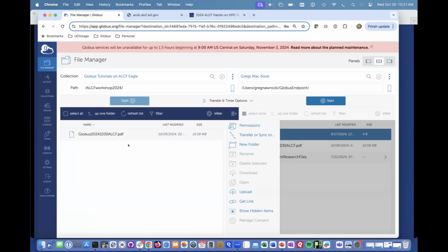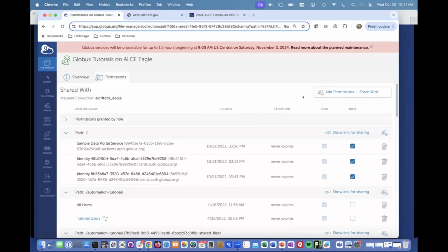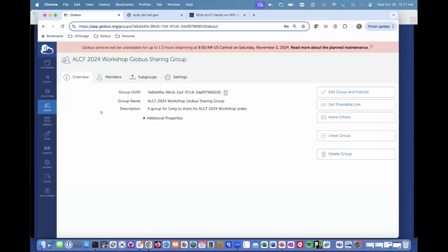So let's say I wanted to share that out with somebody. Let me back up there. I am going to click on that, and I am going to set permissions. It's already set up as a guest collection for me, so I just need to configure the permissions on that directory. I'm going to add permissions, and I can share with particular users. I can share with Globus groups. We have the concept of a Globus group. And if you look here in groups, I've set up my own group, this ALCF workshop Globus sharing group.